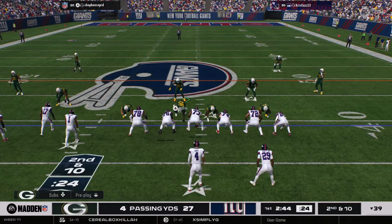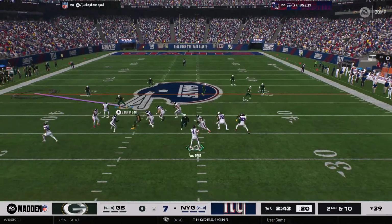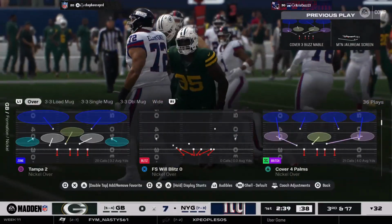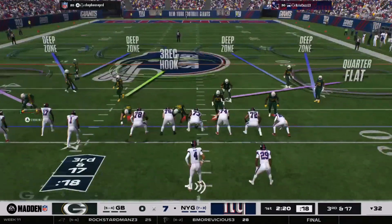Here's second down. Here goes Dart to the air. Isn't holding up. They're able to drop it. And that pushes them back. Third down coming up. It's now third down.